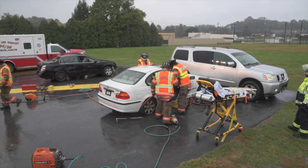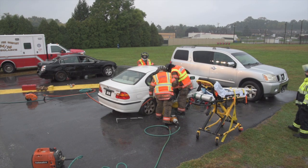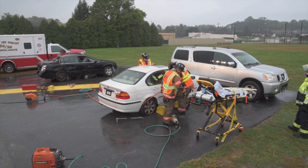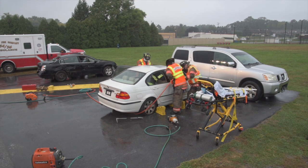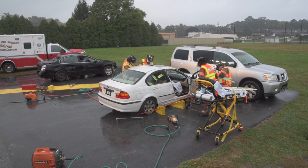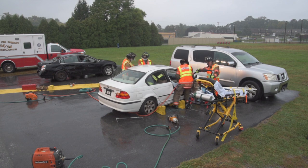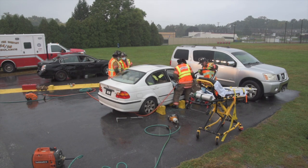Once the firefighter is done using the spreaders to open the door, they're now using cutters to slice through the lock on the door and enable the door to be fully opened. Now that the lock has been cut, they're able to swing the door open, and they'll actually start to cut the door hinges so that we can completely remove the door from the vehicle.